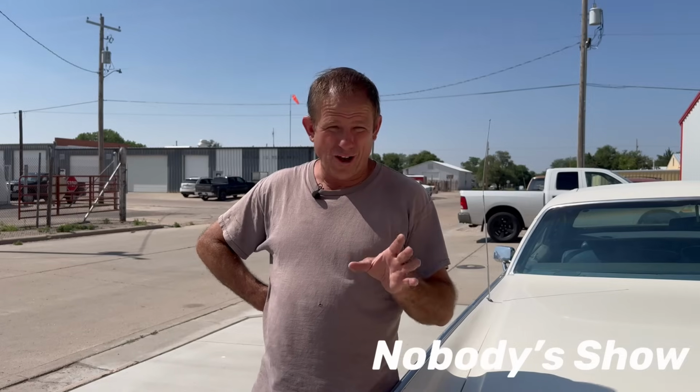The car we got tonight, I think, is awesome. Didn't even really know what it was the first time I saw it. They didn't build a ton of these cars. They were very unique. They were very exclusive. A lot of them didn't survive because they were so huge that they were literally tanks.